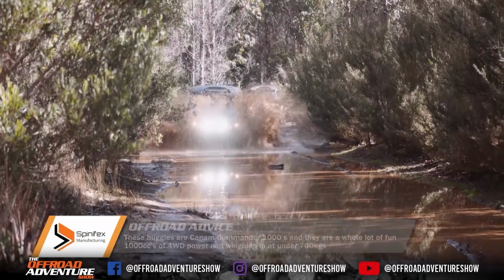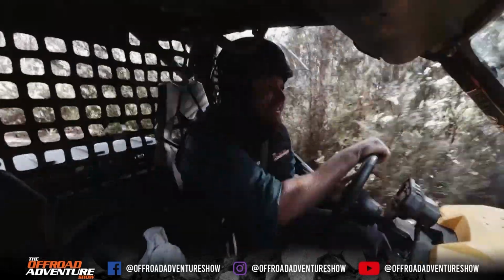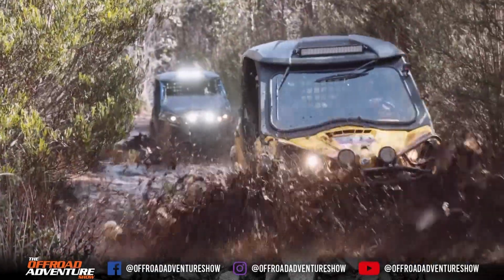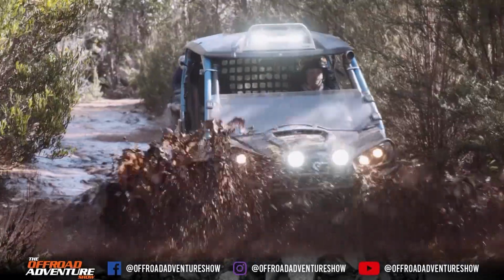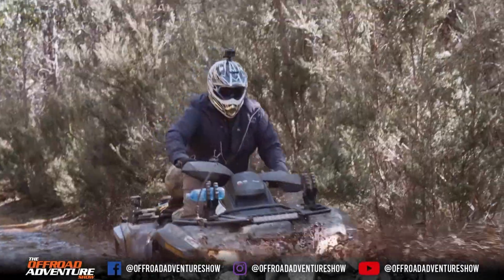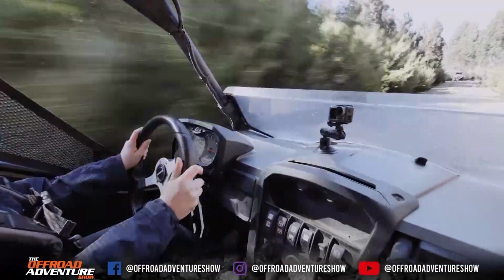Quite amazing actually when you jump in these buggies. We're driving down these tracks and you just feel this power on tap, and every time you go a little bit too hard, I can feel the back wheel starting to slip out. And as I'm heading around some of these bends, it's definitely one of those things where you're like, hold on, don't let loose, hold on to it.